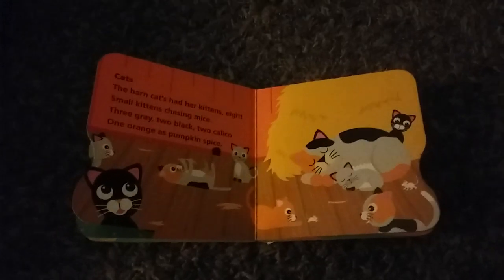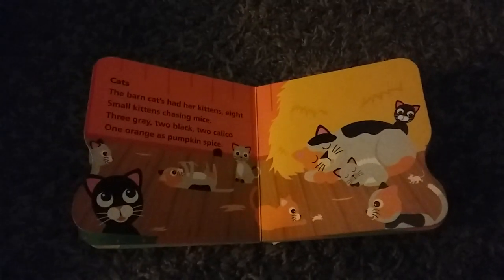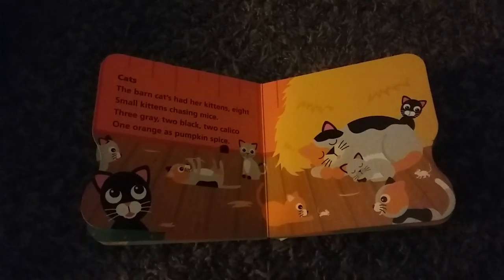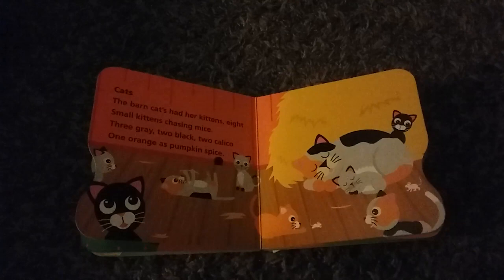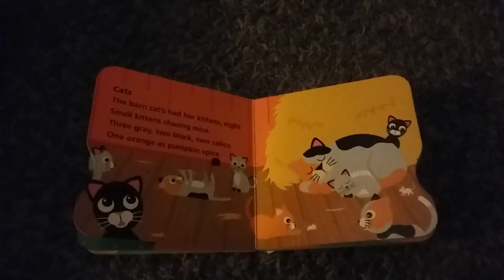Cats. Barn cats had her kittens, 8 small kittens chasing mice. 3 gray, 2 black, 2 calico, 1 orange as pumpkin spice.